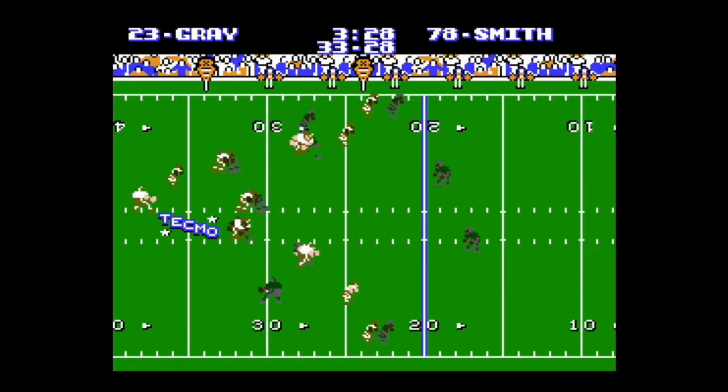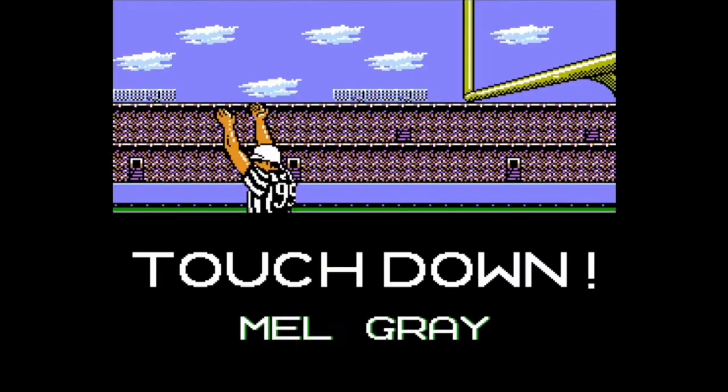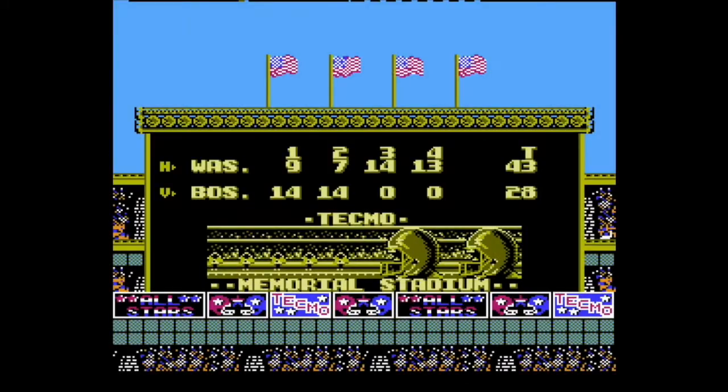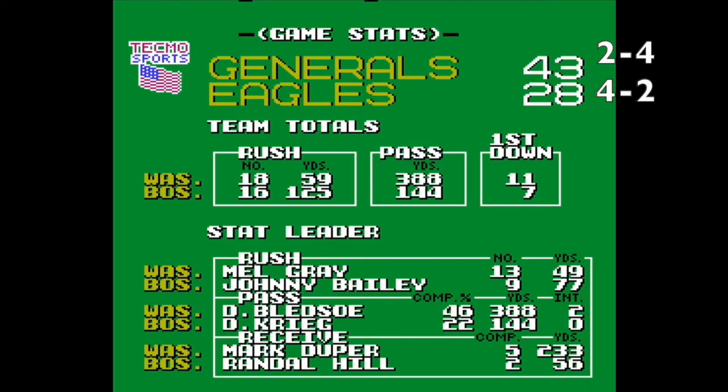The onslaught continues. Mel Gray with the direct snap. He bobs and weaves around defenders, making it into the end zone. Like Admiral Akbar would say, it's a trap! As the Eagles lose 43-28.